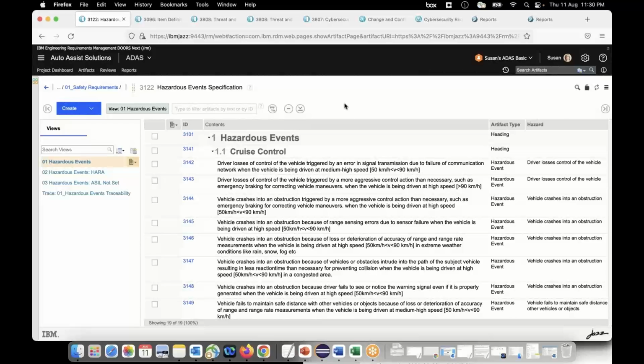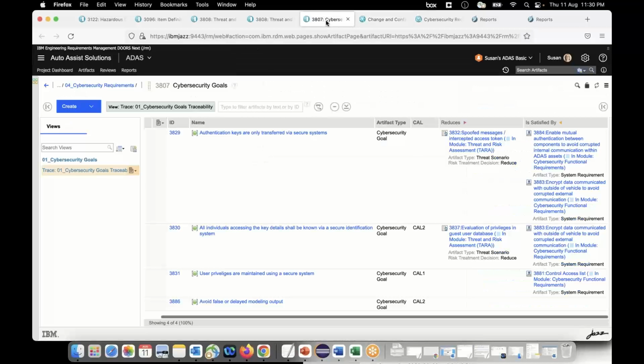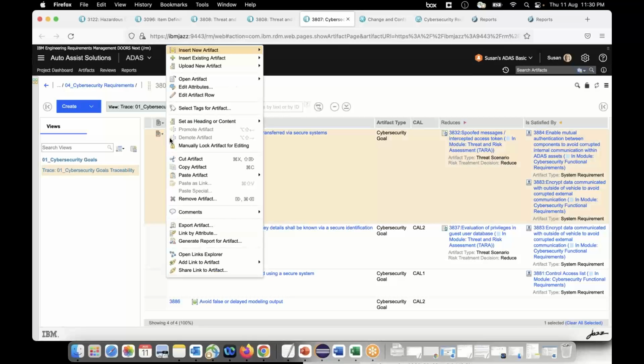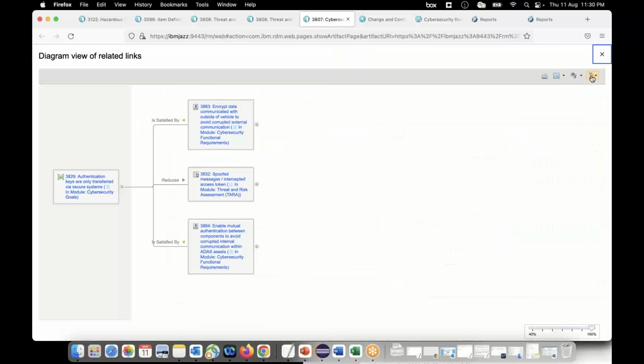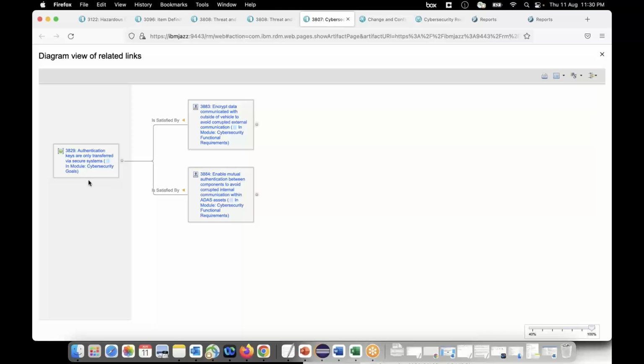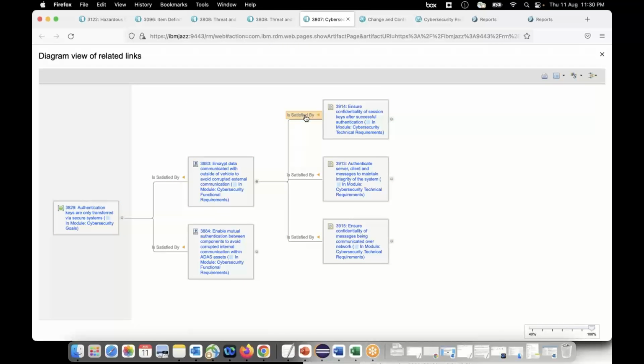Okay. How is TARA linked to the rest of DOORS? So what happens after having the CS goals defined? How do I proceed in the tool? I think when you have the cybersecurity goals, the best way is to look at this. This is my cybersecurity goals module, and you will see it is satisfied by cybersecurity functional requirements. We can quickly open the links explorer and filter by is satisfied by. So cybersecurity goals are satisfied by cybersecurity functional requirements, which in turn are satisfied by cybersecurity technical requirements.